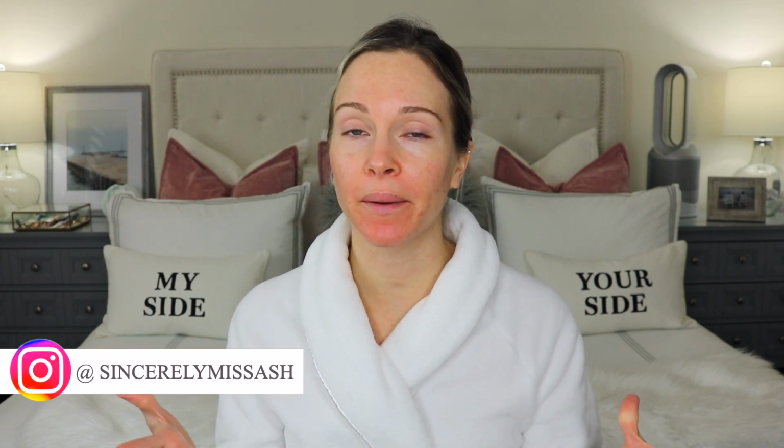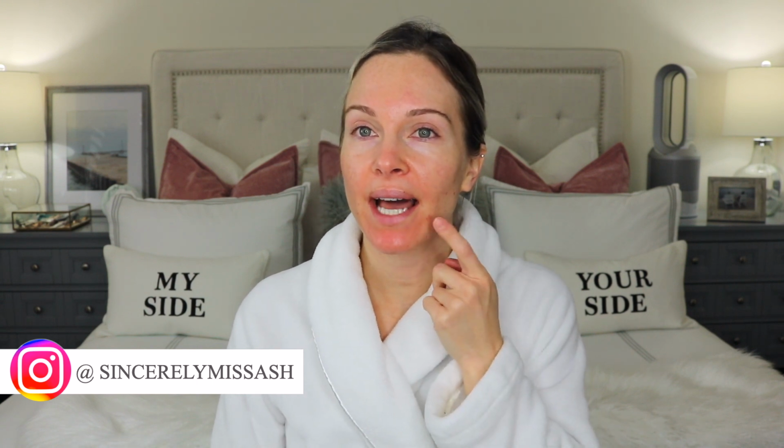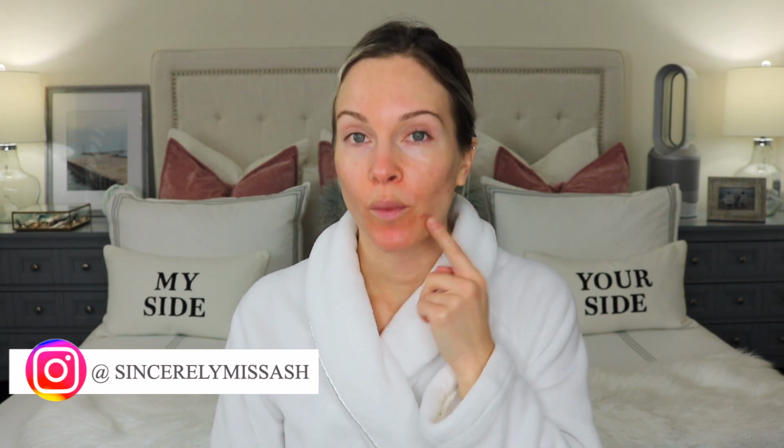So just to give you a little history on my skin, recently I've actually had some hormonal breakouts. I did have a breakout here about a week ago. It's a little pink area. This will fade eventually. I do have some spots here as well, and I have no idea what's going on.